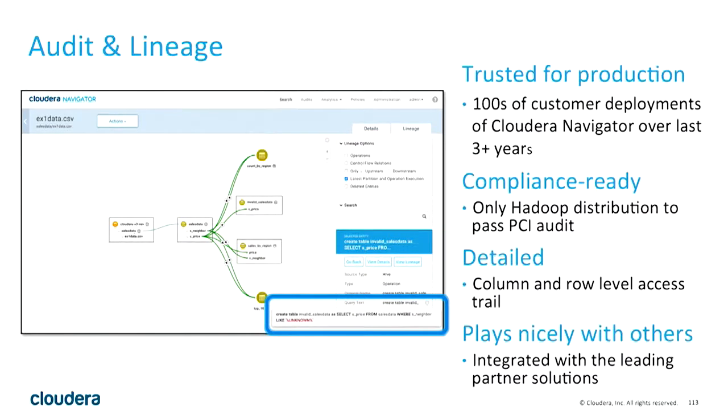It provides you detailed column and row level access trails, as I mentioned, which is required for audit. And one of the key reasons for its popularity is that it plays nicely with other platforms, other software that runs into that. So we have a lot of plugins where people can produce their own metadata and then make that metadata discoverable to Cloudera Navigator. Similarly, the lineage trails that Cloudera Navigator is able to uncover, it's able to expose to those other tools, so you get a much more seamless and integrated experience. So a very powerful tool in Cloudera Navigator.